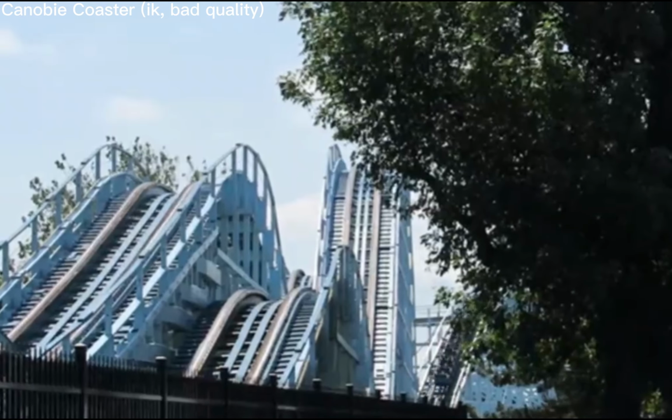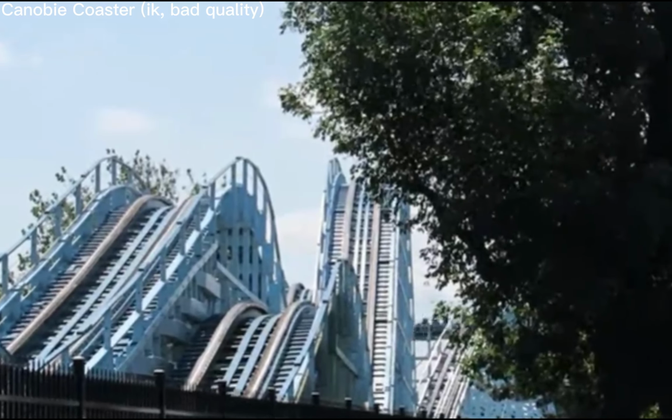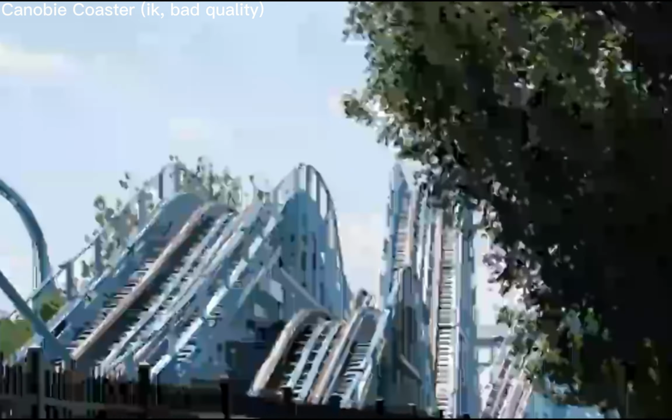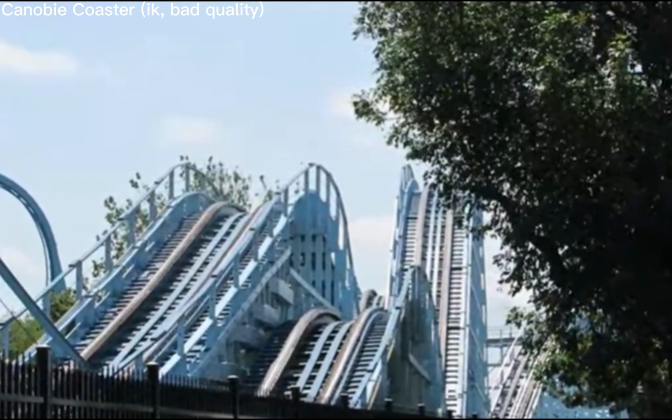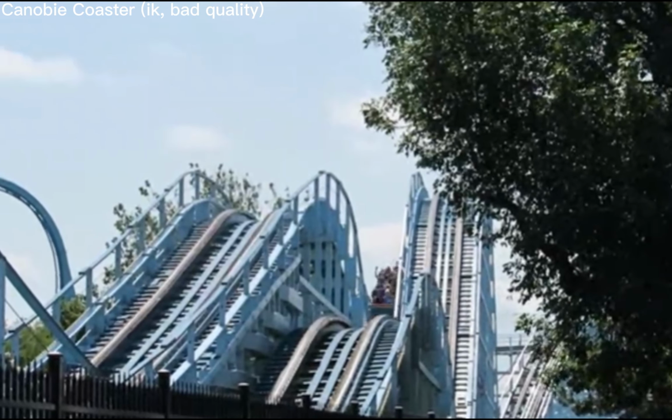It's also a classic, so I can't go wrong with classics. And I like the blue color scheme. It's pretty unusual for a wooden roller coaster, but I like it. I also like how quirky the station is. The ride operator booth is way separated from the gates. It is funny. But I have to talk about the ride experience.